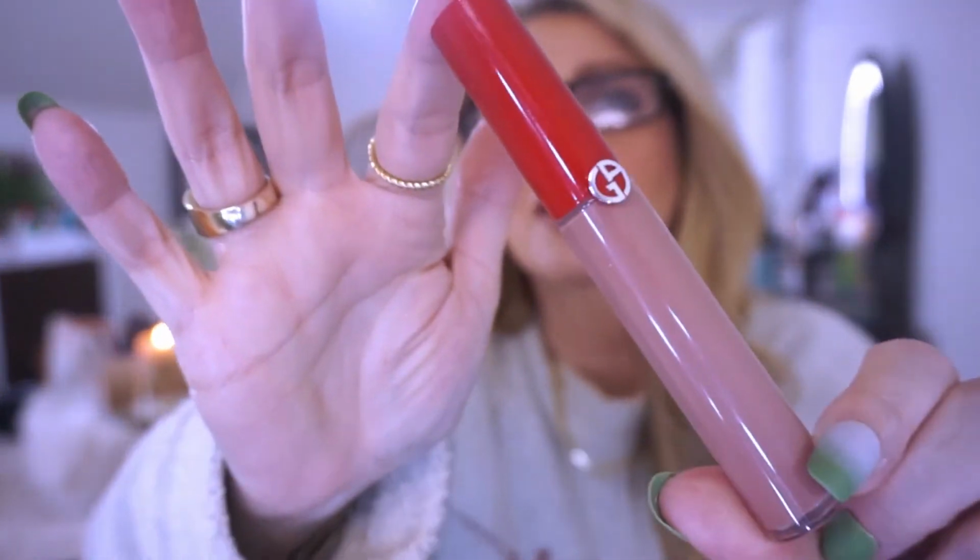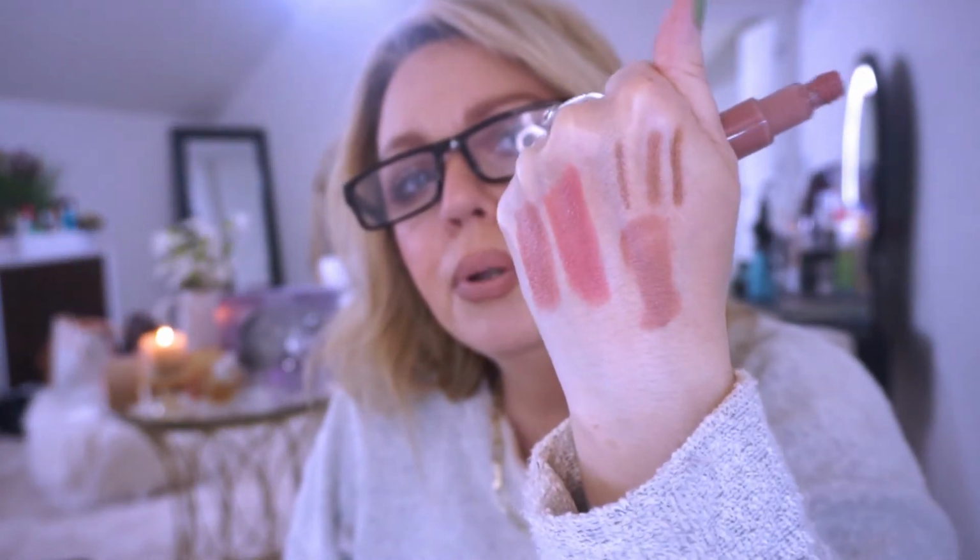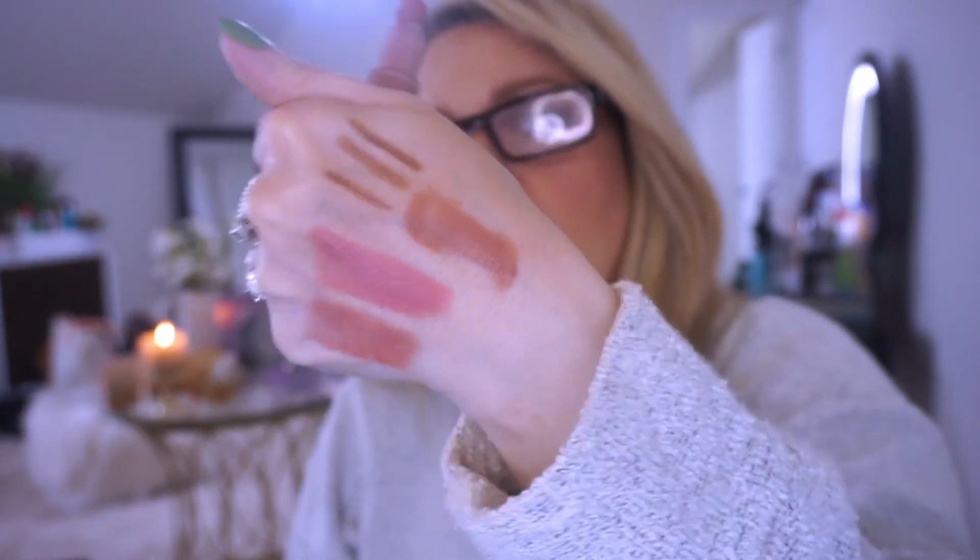Also, I loved the Giorgio Armani liquid lipstick. It was this one right here. I'll try to link the shade. And it's just such a gorgeous shade. It is like a kind of mauve-y pink, but like a nudie mauve-y pink. I don't know. It's so pretty. It is, like I said, a liquid lipstick.